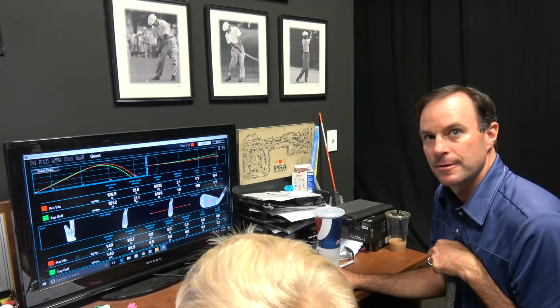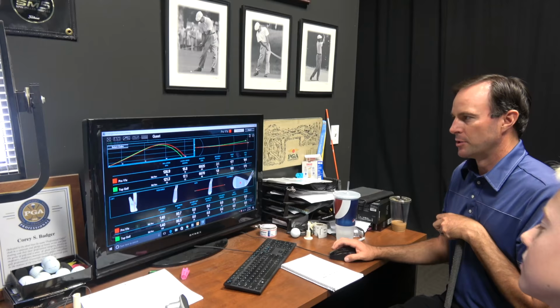Do you feel like that golf ball, if you miss hit it, you could tell a difference compared to the Pro V1? It definitely had a bigger dispersion when I miss hit that compared to the Pro V1X. Okay, there you go. Are you surprised at all by this? Yeah. No? This is kind of what I expected, but rather than just guessing, now we know.